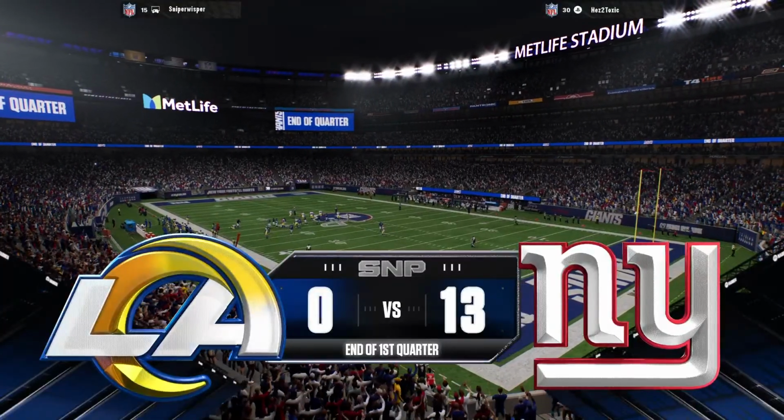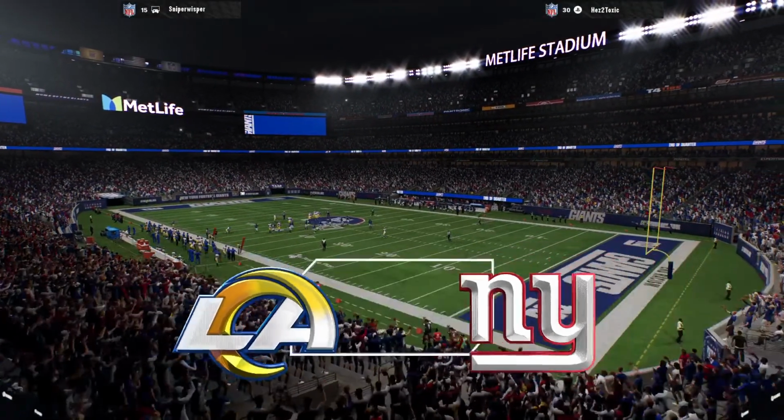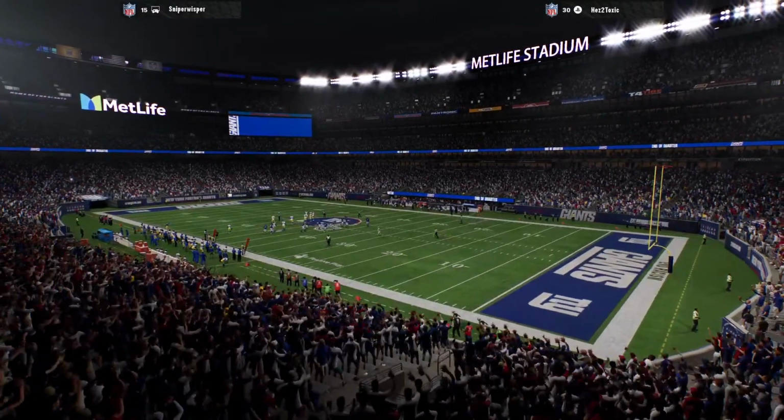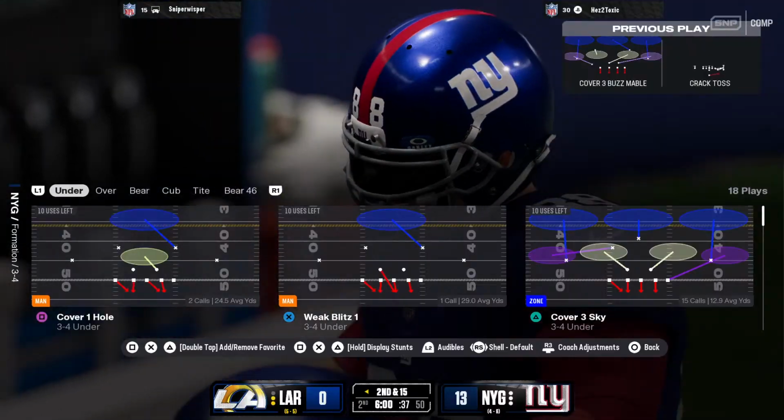So we are through one here on Sunday Night Primetime. It's the Giants leading this one early. We're back to upstate New York in just a moment.